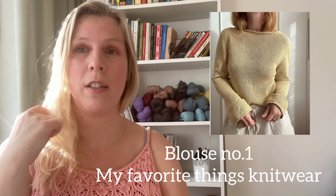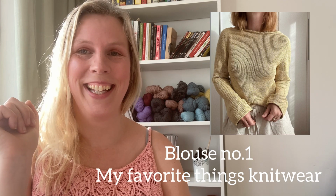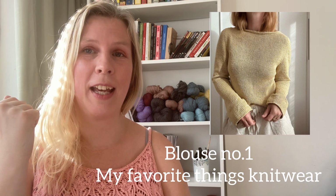The next category is sweaters, and the first one is My Favorite Things Knitwear's Number One Blouse. And I mean, I know that this has been all over the internet and everyone has knit this, but I didn't when it came. I still just found it really beautiful with this slight boat neck and the bell sleeves, and it's just like really pretty.